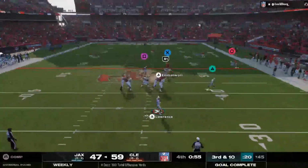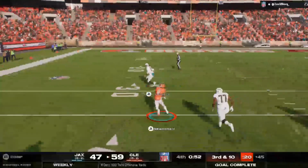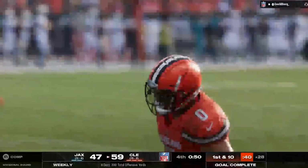Throwing again here. It's Lawrence. And this is intercepted, and that should do it. Picked off by Greg Newsom. And this return is going to be halted right around the 28-yard line.